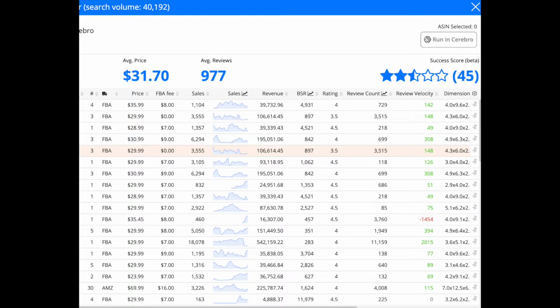So let's take a look at this market right here. And I'm just gonna give you a little breakdown of the red flags I see. So the first thing I do is I look at revenue. And here I see that it's quite high.